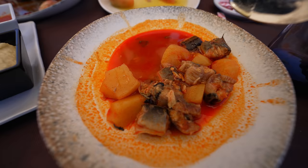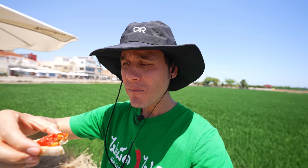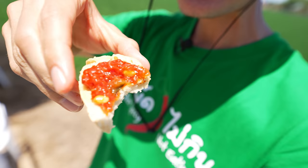I can try some. But I like Thai rocks. The Thai tomato dip that Paco says is one of his favorites. Oh, wow. There's pine nuts in that. There's definitely green chilies. The acidity and sweetness of the tomato.